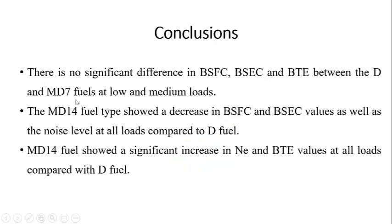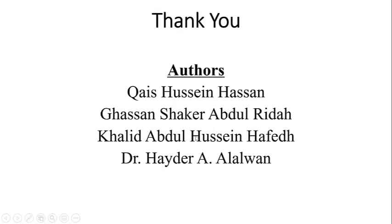So from our results, we can conclude that there is no significant difference in BSFC, BSEC, and BTE between the pure diesel and MD7 fuels at low and medium loads. The MD14 fuel type showed a decrease in BSFC, BSEC values, as well as the noise level at all loads compared to diesel fuel. MD14 fuel also showed a significant increase in NE and BTE values at all loads compared with diesel fuel. So our results indicate that the best ratio for mixing methanol with diesel fuel is 14%.